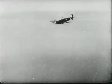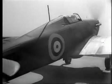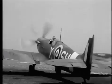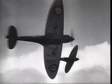The British pilots owed their success to two modern fighter aircraft, the Hurricane and an aircraft that has become a legend of the skies, perhaps the most famous aircraft design ever built, the immortal Spitfire.